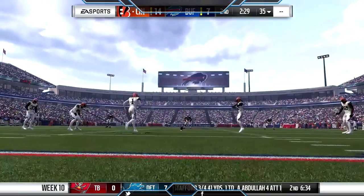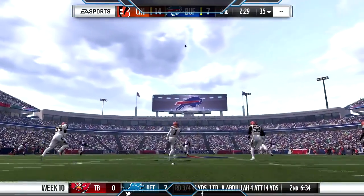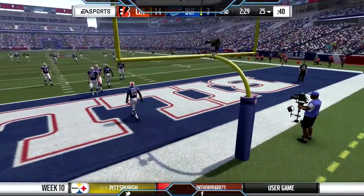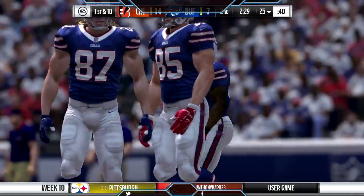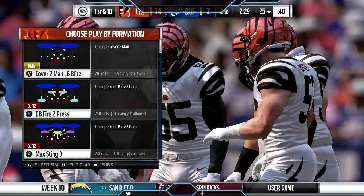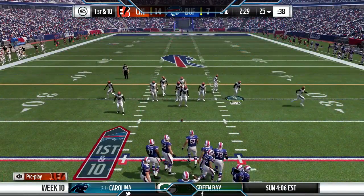Now after the score, it's Parkey on to kick it away. And they will not get a chance to return this one as it's through the end zone for a touchback. The Bengals defense gearing up as they take the field.